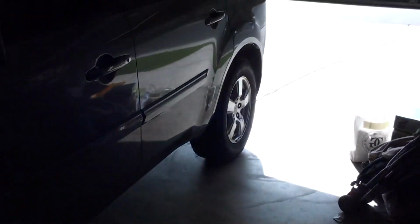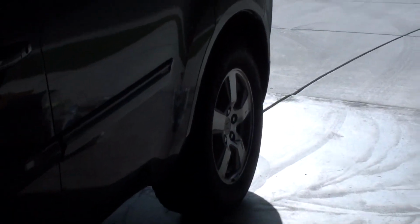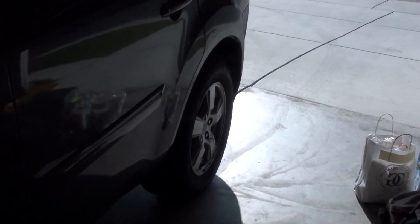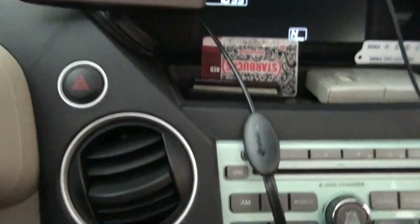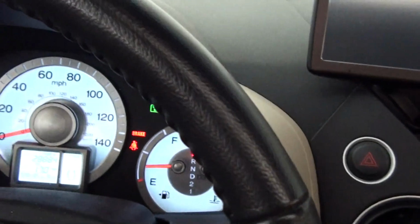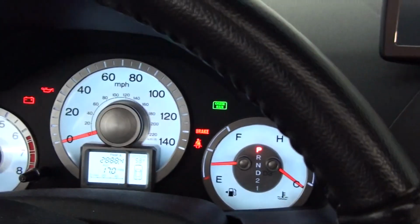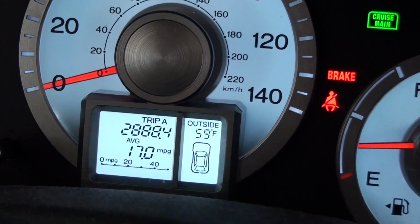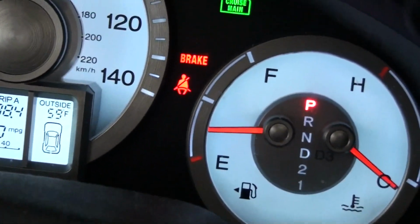They're relatively quiet. I've noticed after about the first 2,000 miles that they started to have a little more hum in them. I'm hoping that'll go away with the first rotation. Hopefully.